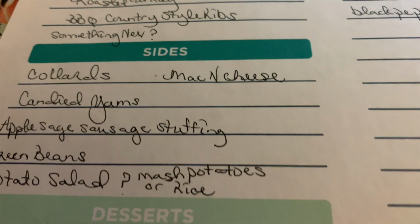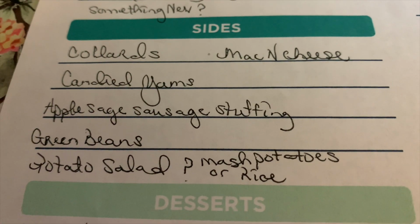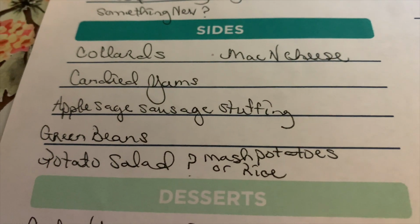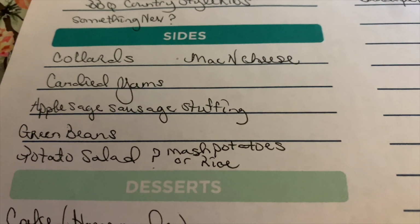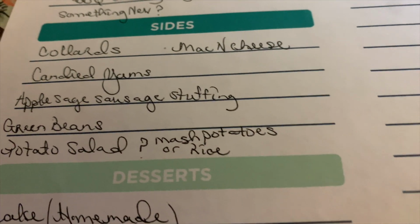Okay, potato salad. I may do that instead of deviled eggs, but I'll make sure I make very little because everybody's not a fan. And mac and cheese, I may make that because Trail loves it. He's the main fan. And I realized I didn't put any mashed potatoes or rice. So I don't know. We're usually fine without the mashed potatoes or the rice, but I have not made mashed potatoes from scratch in a minute now, and Jason will love that.